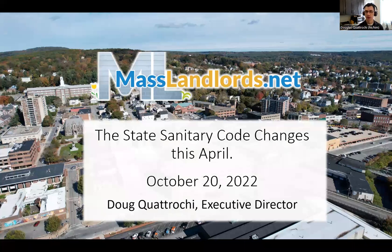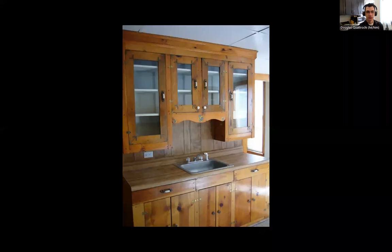I'm the Executive Director of Mass Landlords, and our business update for today is about changes coming to the state sanitary code in April. We learned last week that the code is going to be mostly sustained, but there's going to be some significant changes, starting with kitchens.